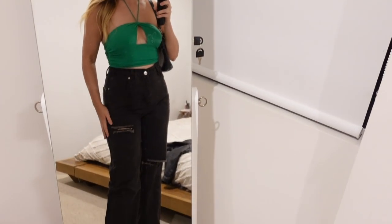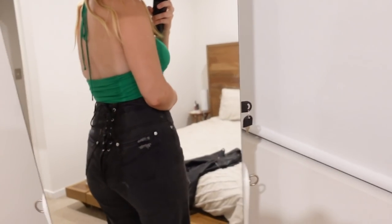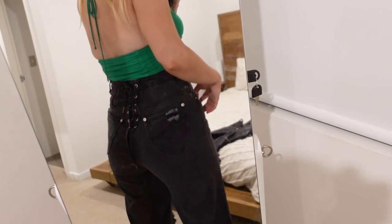So this is what I'm wearing tonight. This top, actually the whole outfit, is from White Fox. I really like it. And then I've got these jeans. If you watched my most recent White Fox haul, you will have seen them, but I actually exchanged them for a size up. So these are a size large and they're so cute. They have this really cool little detailing on the back, which I really like.